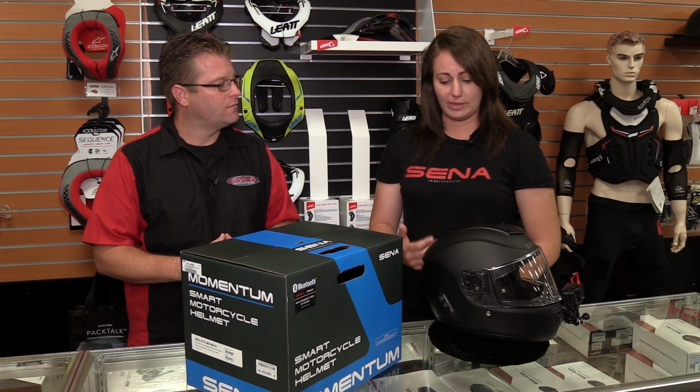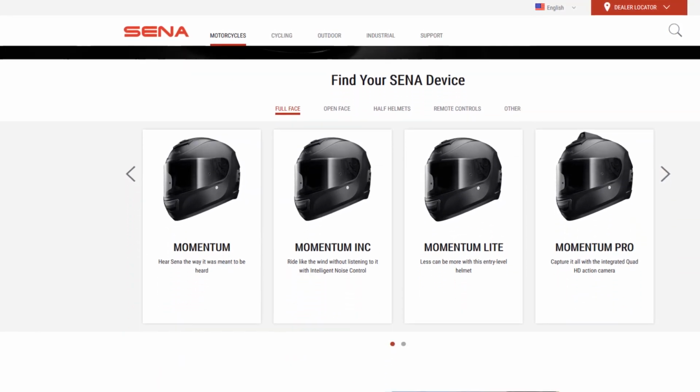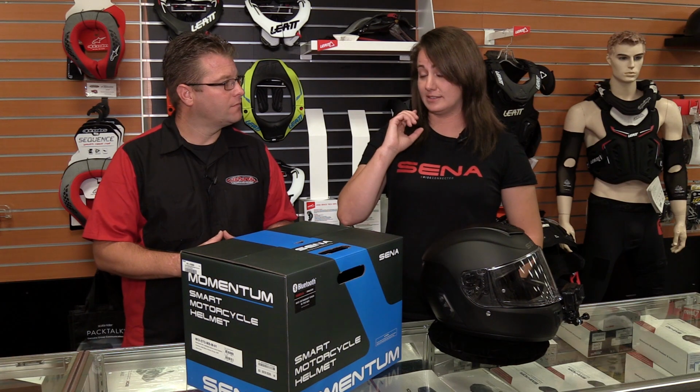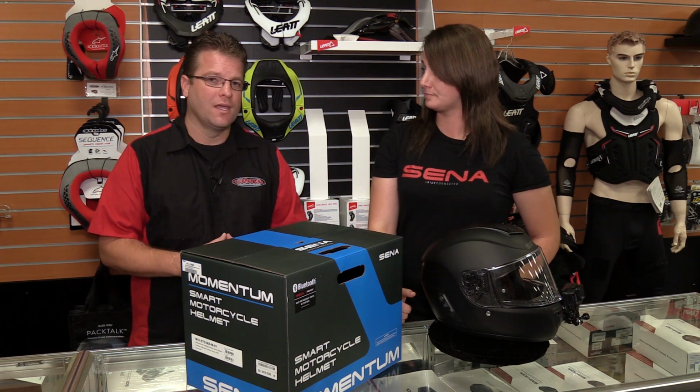With that said, since it's designed around Sena, there was a great deal of time taken in working with one of the largest helmet manufacturers that makes most helmets as far as the pieces. At the end of the day, this needs to be a helmet. It's DOT and ECE, and then designed around the electronics and those ear cups in there. Okay, gotcha. Yeah, it's interesting.